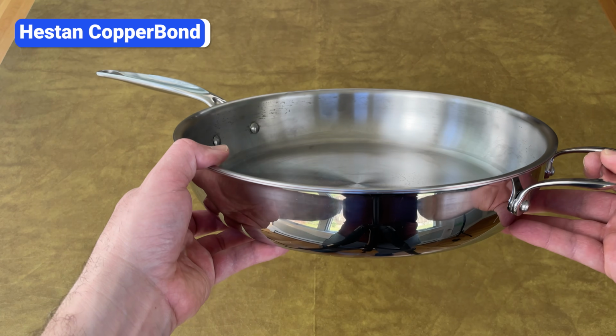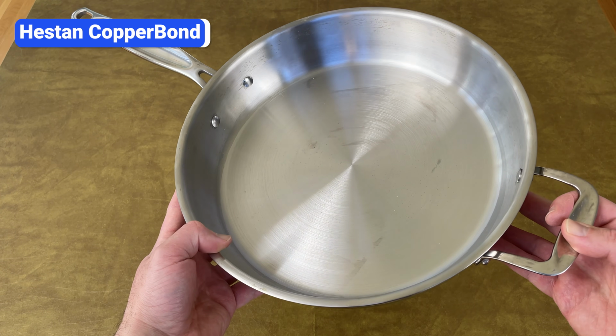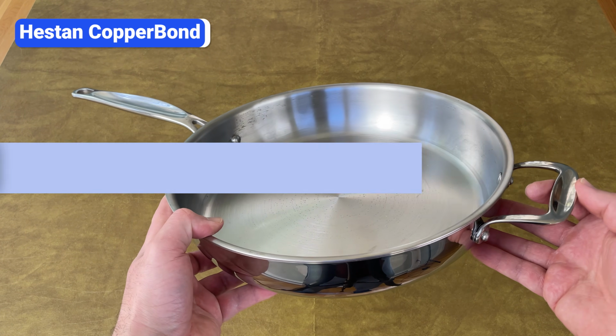Legend is a much cheaper alternative. They make copper core pans with similar materials and construction for less than half the price.